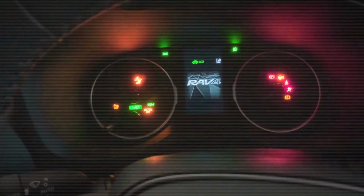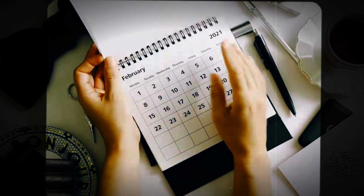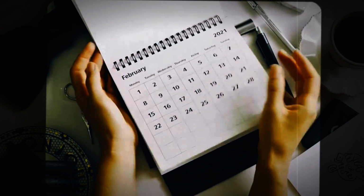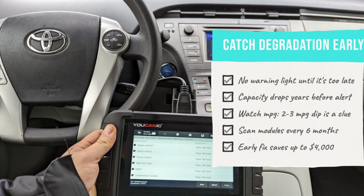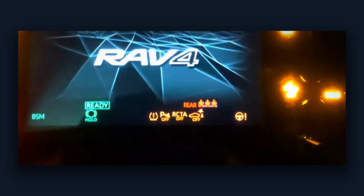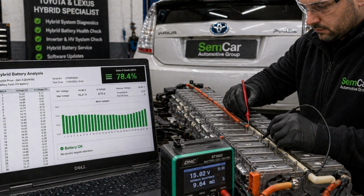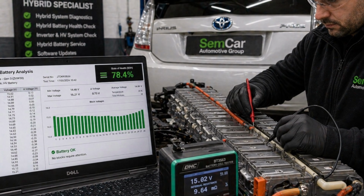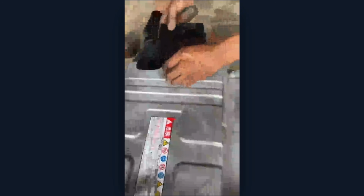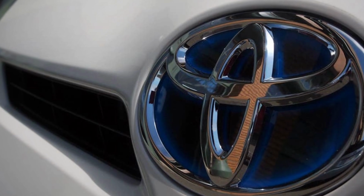Owners who wait for a warning light before investigating battery health are always reacting to damage that started months or years earlier. Proactive monitoring through periodic hybrid diagnostic scans, attention to fuel economy trends, and awareness of how the gasoline engine behaves relative to the electric motor are the only reliable ways to catch battery degradation before it becomes an expensive replacement. So in short, every mistake on this list comes down to one fundamental truth.